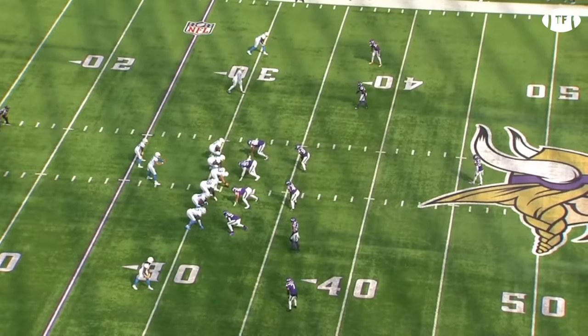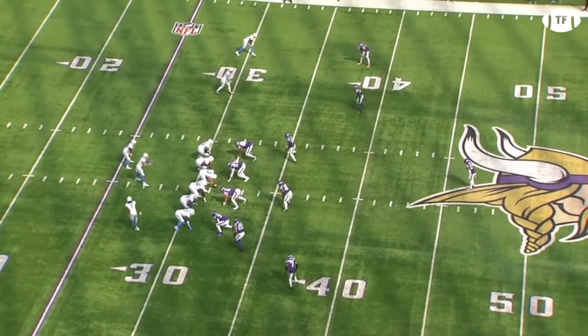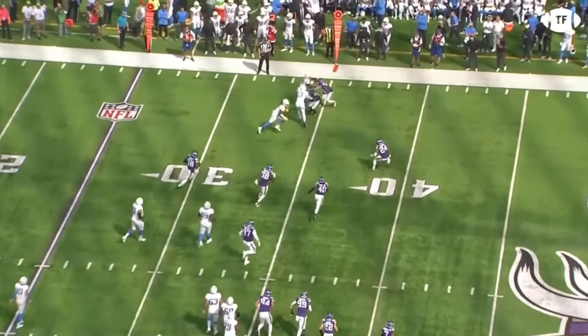This one's straight out of Kellen Moore's old Saturday playbook, bringing the rookie Quentin Johnson on the orbit motion and setting up an RPO. Depending on the numbers count, Herbert can either hand the ball off inside or throw the swing screen. The Bolts have a 3-on-2 advantage outside, and it's an easy first down.